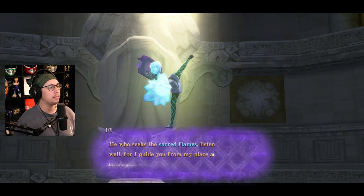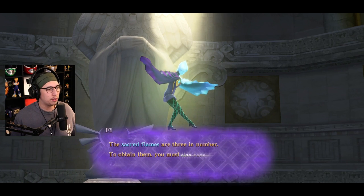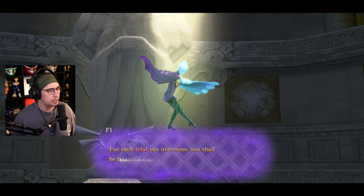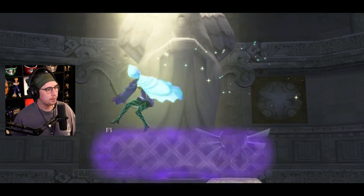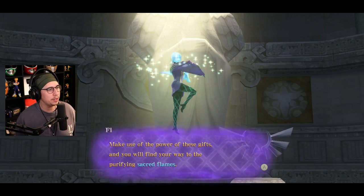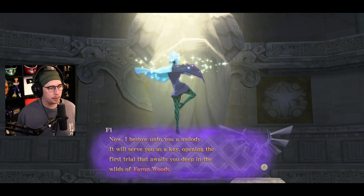Who seeks the sacred flames? Listen well, for I guide you from a place at the edge of time. The sacred flames are three in number. To obtain them, you must also earn relics known as three sacred gifts. For each trial you overcome, you shall be blessed with one of the gifts. Make use of the power of these gifts, and you'll find your way to the purifying sacred flames. I'm getting dizzy. Now I bestow onto you a melody. It will serve you as a key, opening the first trial that awaits you deep in the wild, barren woods.